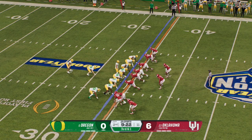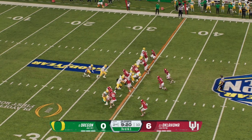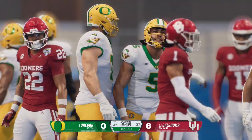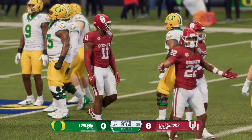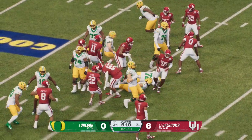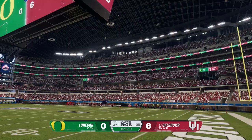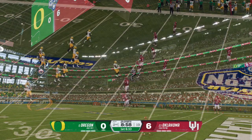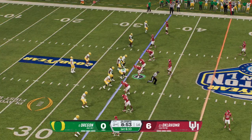Solid gain on the running play. 3rd down now. They try to sneak it for the 1st. Now, how about that? Good job by the offensive line. The quarterback, they pick up this 1st down here on 3rd down and 1 with the QB sneak. There are a lot of bodies crowding around that line. He was able to find just enough space to pick up the 1st down and a new set of downs. The Ducks looking to keep this drive moving.